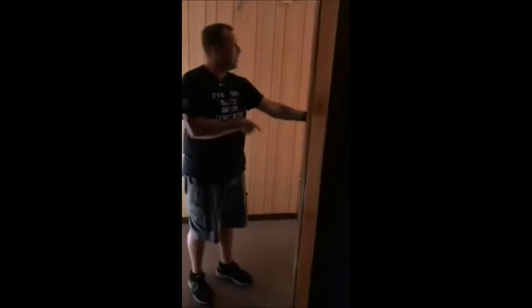Interesting stuff lately also. This light right here controls the whole hallway as far as the light, right? It has been turning itself on. So, be mindful of that. Same thing up here.